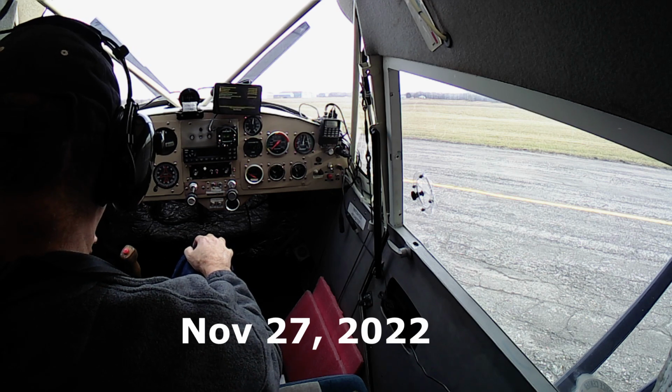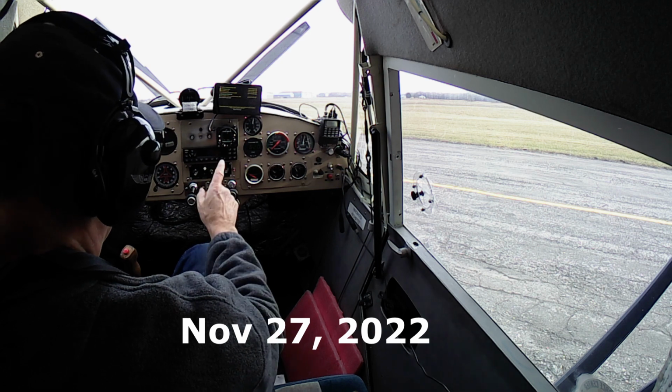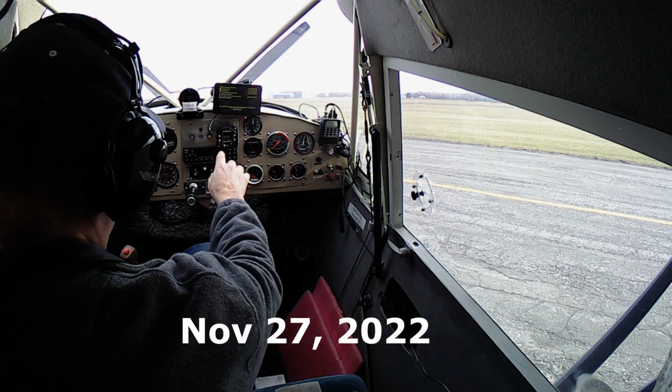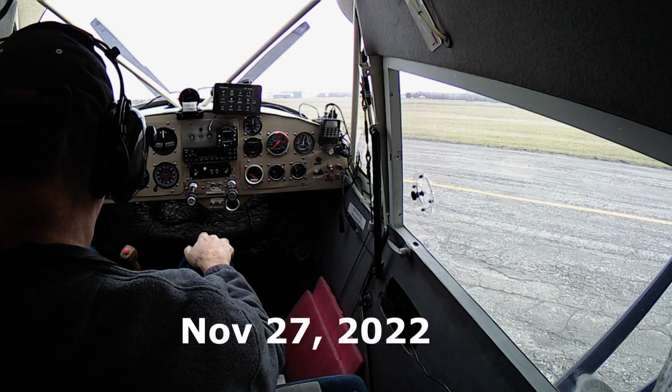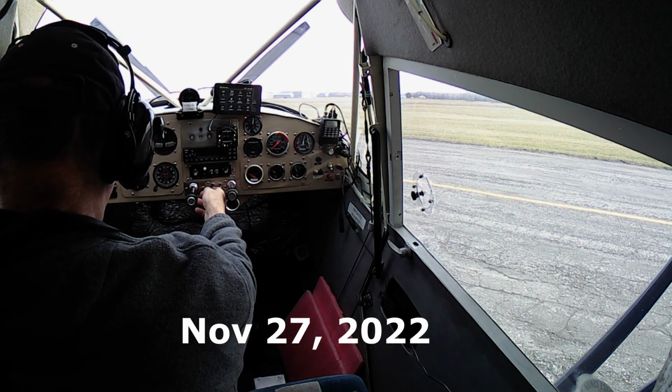Okay, so we got the mains on, ignition on. We've added 10 gallons of fuel. That's put into the fuel totalizer. Get the GPS ready to go. Turn the fuel pump on.